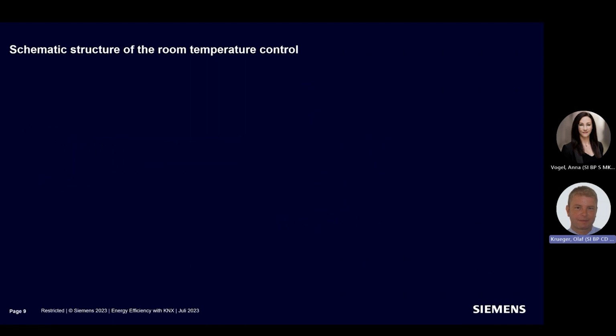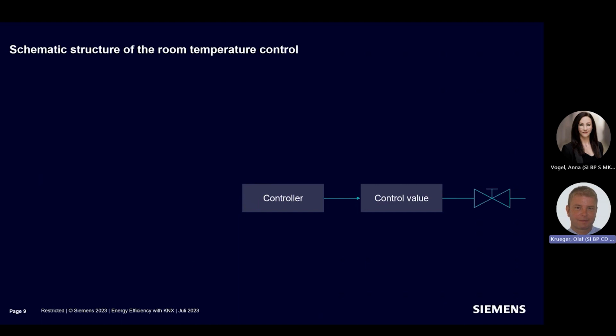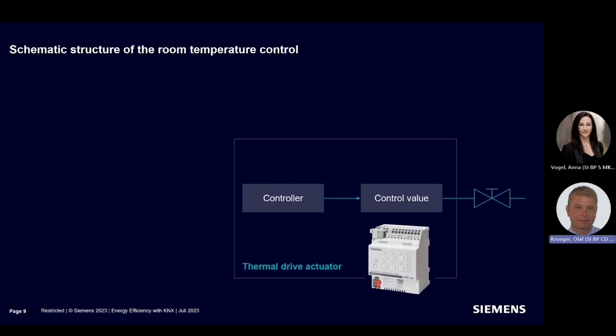The schematic structure of the room temperature control is shown below. The central component is a controller. A PI controller determines a continuous control value from various input variables. And this control value is converted into a binary signal on or off via pulse width modulation. The thermal drive actuator is then energized or de-energized via a semiconductor output, thus opening or closing the valve. And this process and the control loop occur entirely in the thermal drive actuator. The controller requires the actual temperature in the room as input variables.